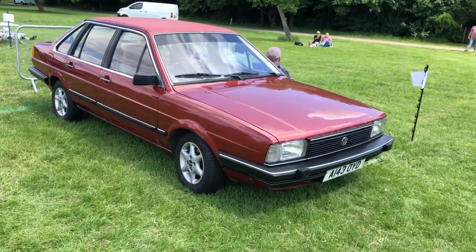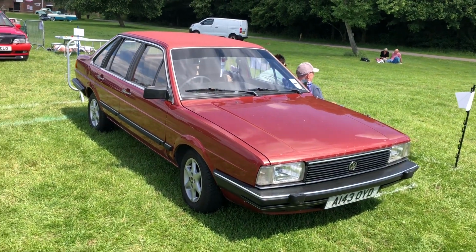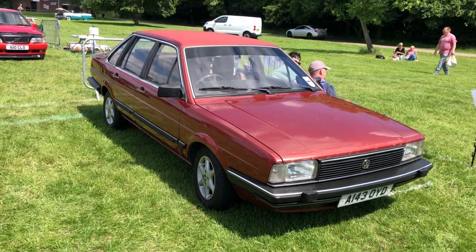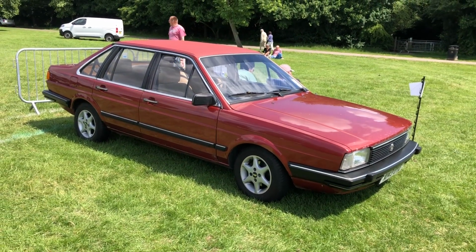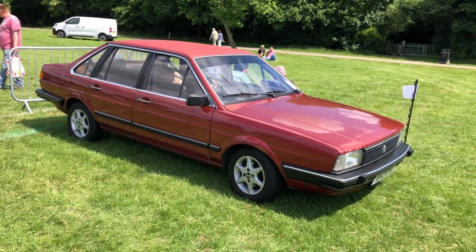Now this looks like the Passat base VW Santana. This one's an A, so it's probably, I guess, from 83, and I haven't seen one of these for years. They weren't particularly big sellers in the day. I think the Passat took a lot more share of the volume, but the Santana was a much smaller selling car even.